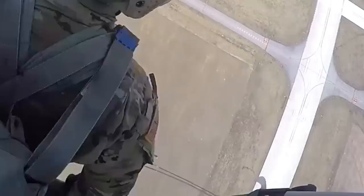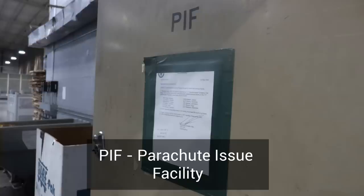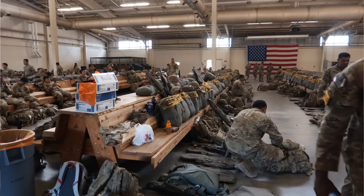Now, if the parachute is supposed to be used on a C-17, a line changer is added to the chute. This gives another 5 feet of length to make up for the C-17's large girth. Once finished, the parachute goes to FI, or final inspection. Then it goes into a parachute cage in the PIF, or parachute issue facility. There are warehouses full of these cages, and eventually the cage will be delivered to the PAX shed by truck to support airborne operations. And support they do.